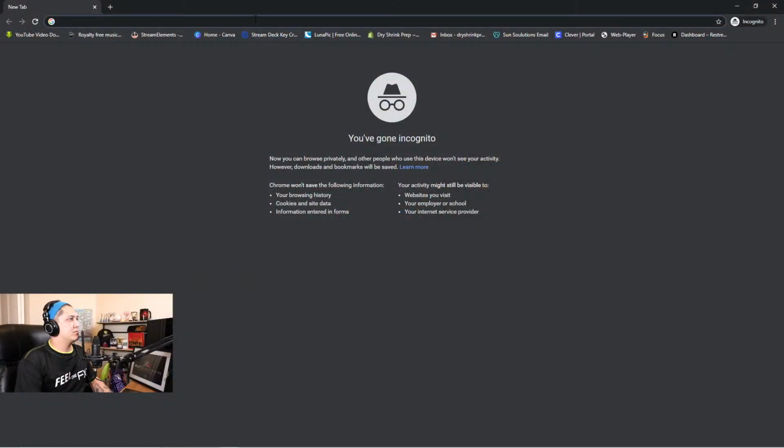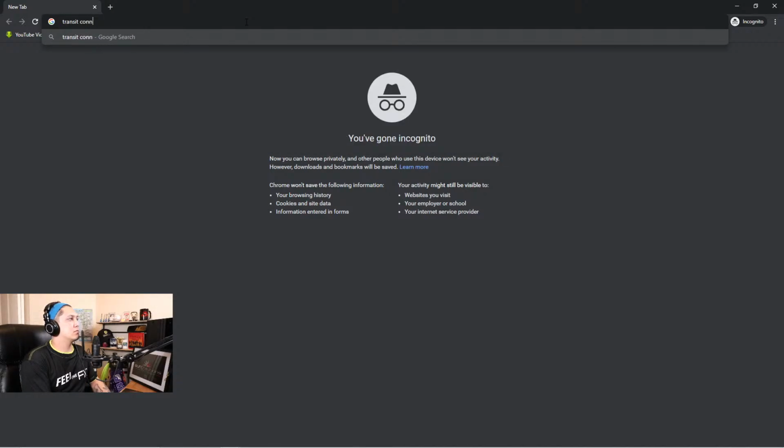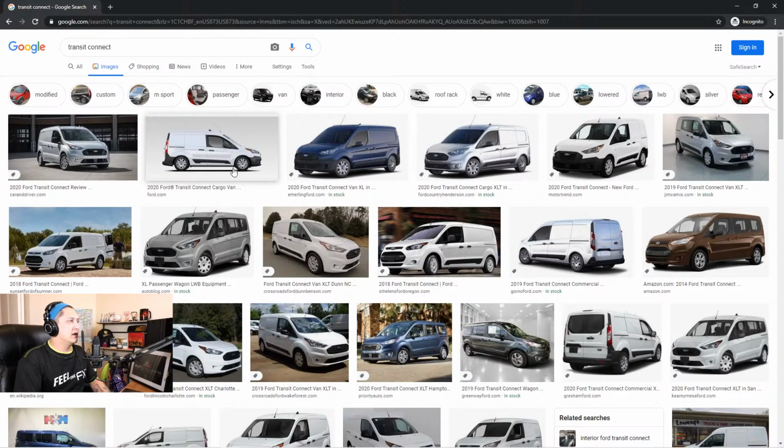Okay, so yeah, mobile units. So with the whole Sun Solutions project, I purchased a van, right? Maybe we could just do this a little bit better if I pop up something for us to see. There's 3 main vans that you're going to be able to see. It doesn't have to be a Transit Connect, but I'm just going to use this as an example. This is a small van, right? It's not a minivan, but they're all cargo vans, and this is a small one.